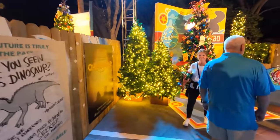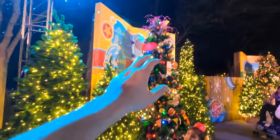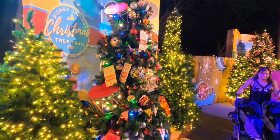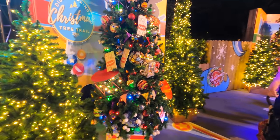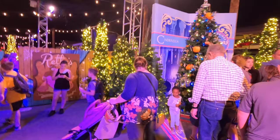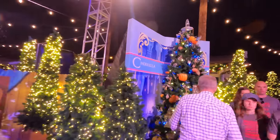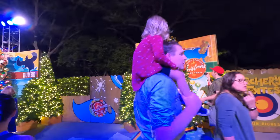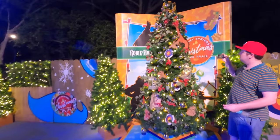Next up we have Dumbo. Take a look at this one right there. And you can actually see it's either a chair or a drum. I think it's a drum right up there. Very cool to see. And peanuts. Peanuts as well for Dumbo. Great theming. Next one's from Cinderella. You can see right there at the top, there is the glass slipper. So cool to see. Next to Dumbo and across the way from Cinderella, you've got Robin Hood.